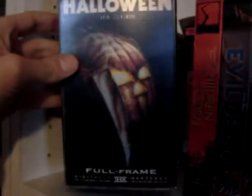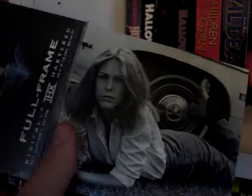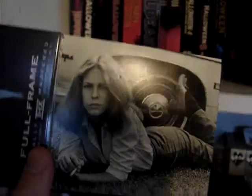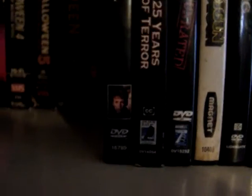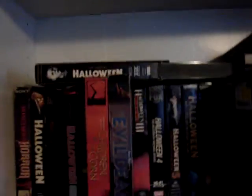Now this next one is a restored collector's edition, which has the holographic cover. It changes from the jack-o'-lantern to Michael's face. And one thing that's kind of cool about this release is, let me try to get it out, it actually has a postcard of Jamie Lee Curtis right here in front of the car as Lori. And then on the back, I'll slide it out for you guys. There you go. Very nice shot. On the back it even says Halloween and the little Anchor Bay logo right down there. So yeah, pretty cool. Just a pretty cool small item that they added in.